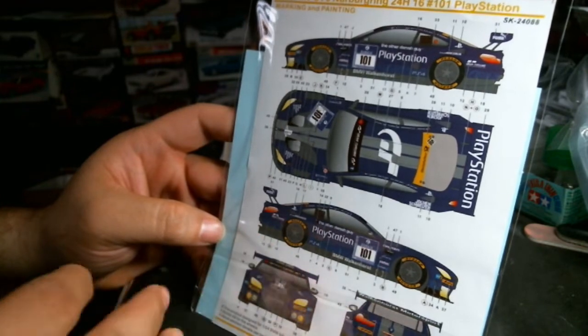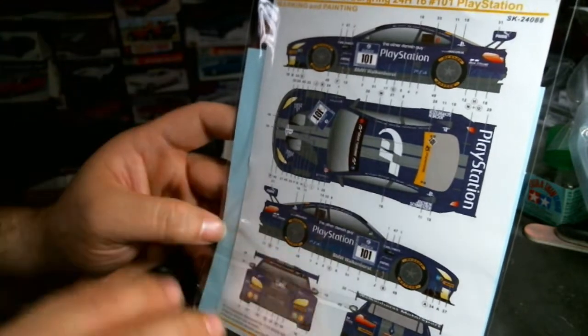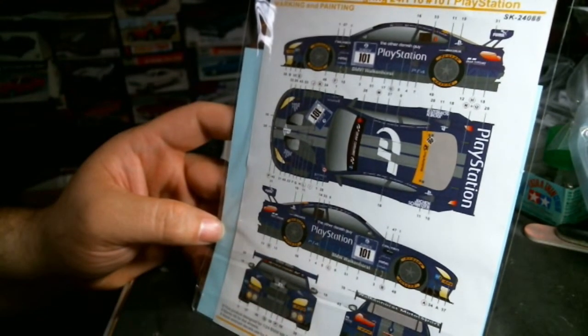They're not taking pictures of cars so somebody can replicate their car. They're just like, hey, here's our car at this race. Here's our driver. Oh, yay. You know, good times were had by all.